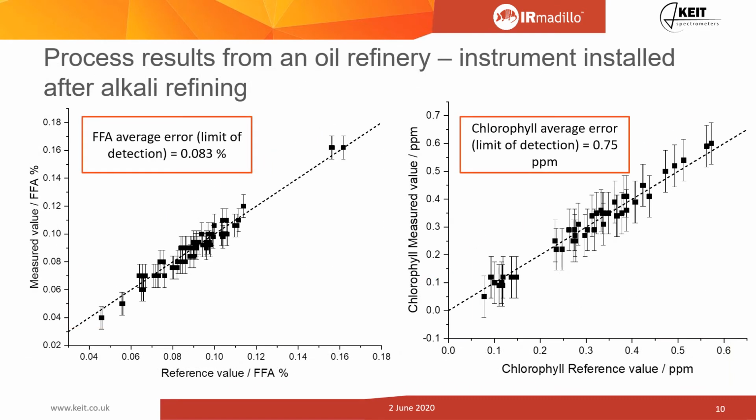It's all well and good doing things in the laboratory, but getting out on plant into an oil refinery itself is orders of magnitude better. That gives us real data from the process itself. It shows whether we work in real conditions with different oil types as well. So these are results that we have from a refinery we've been working with. We've been installed right at the end of the process, just before bottling, because it was the easiest place to install the instrument, quite frankly, for their proof of concept trial.